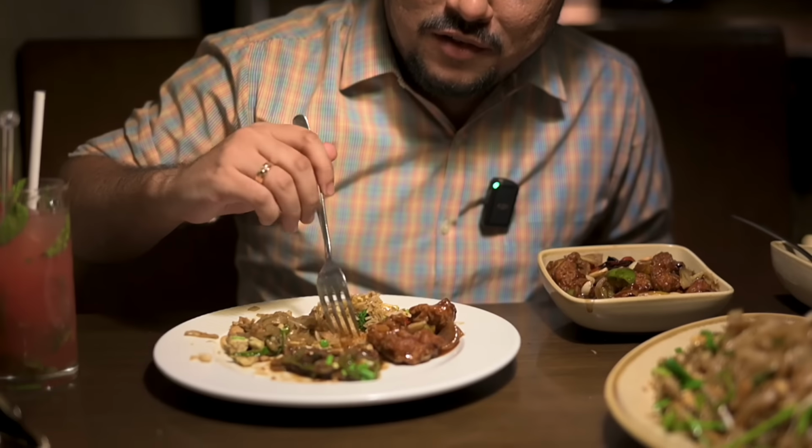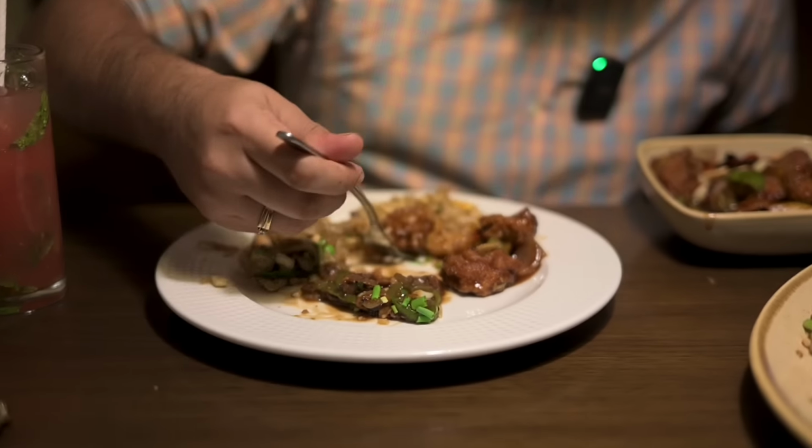Very, very refreshing. Next up, fried rice with oodles of shrimps and some kung pao chicken.